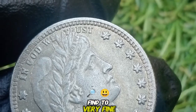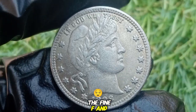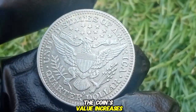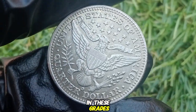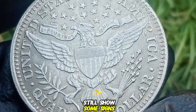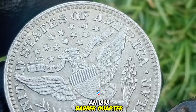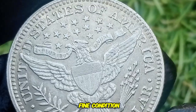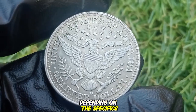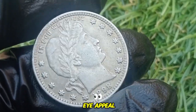2. Fine to very fine grades. As we move into the fine, F, and very fine, VF, grades, the coin's value increases. In these grades, the details on the coin are much sharper, but the coin may still show some signs of wear. The value range for an 1898 Barber quarter in fine to very fine condition can range from $200 to $600, depending on the specifics of the coin's condition and any additional factors such as toning or eye appeal.